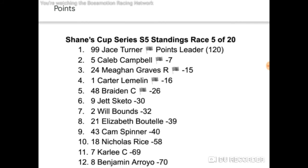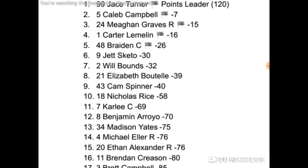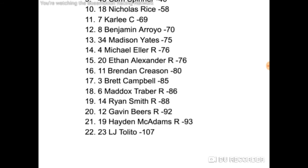There are 2 other drivers I can see contending for the championship here. They're actually 6th and 7th in the points right now. Then Elizabeth Boutel, Cam Spinner, Nicholas Rice are in your top 10, and Carly C is just outside the top 10. This might be her first top 10 points appearance if she can do well in these next few races this season. Then Benjamin Arroyo, Mattis Yates, Michael Eller, Ethan Alexander, they're both the second place rookies, tied for second right now. Brendan Creason is having a bad run to start the season, along with Brett Campbell, Maddox Traber, Ryan Smith, Gavin Beers, Hayden McCann, Elchley rounding out your field in the points.